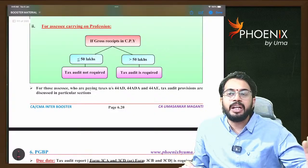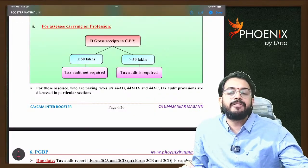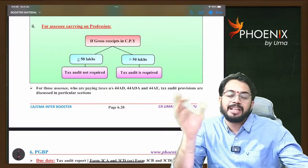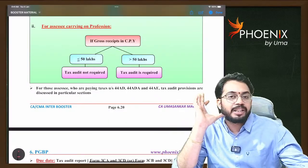In case of profession, we will consider gross receipts. If gross receipts are up to 50 lakhs, no tax audit. If gross receipts are more than 50 lakhs, tax audit is required under section 44AB.